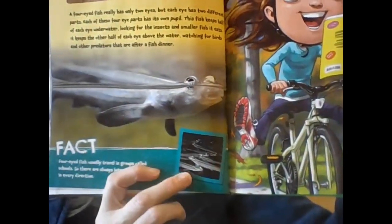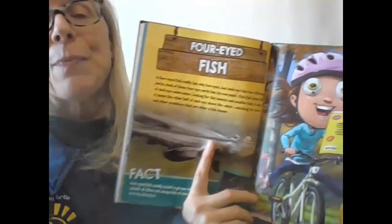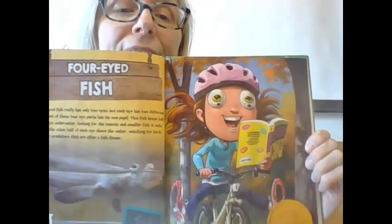And down here, there's a whole group of four-eyed fish. Four-eyed fish usually travel in groups called schools. I bet you might have heard that, a school of fish. So there are always lots of eyes watching in every direction. But remember, I said this was my favorite, and here's why.